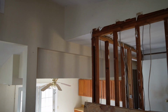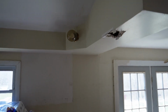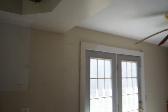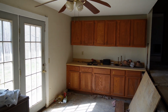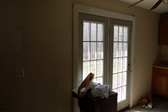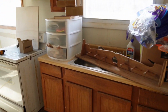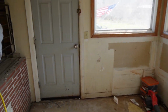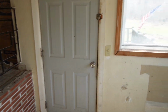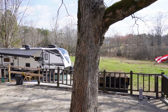I start thinking about all this stuff and I get overwhelmed. So I try to just take it one step at a time. We'll have new cabinets. Those doors, I think, are going to go down to one door. We'll have new cabinets here, and they'll come around this way. And I think come around to this way. I'm not sure, but yeah.